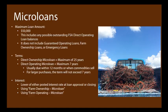However, that calculation does not include guaranteed operating loans, it doesn't include farm ownership loans, and it does not include emergency loans. The terms on these microloans are sort of dependent on which type you have. So a direct ownership microloan has a maximum of 25 years. A direct operating microloan has a maximum of 7 years. And usually with those operating loans, they're often due within 12 months or when your commodities are going to sell. But for larger purchases, the term can't exceed 7 years.